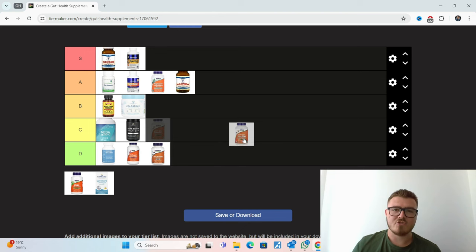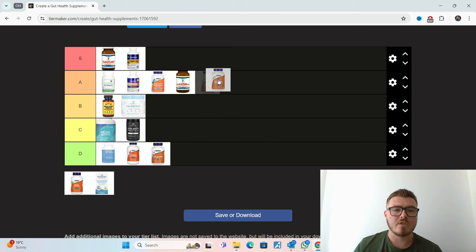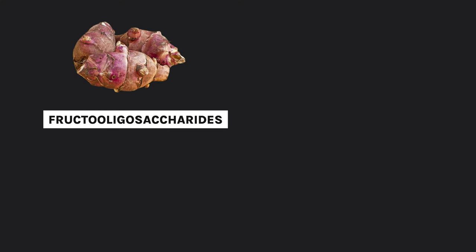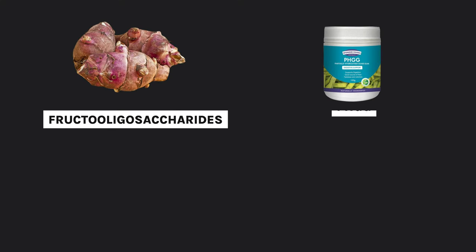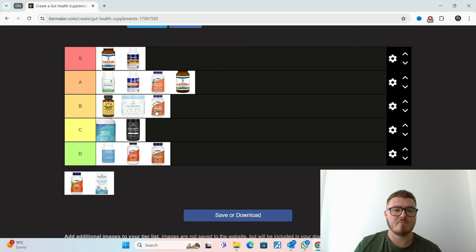This next one is very tricky. So as you can see on here, it says inulin, but I'm actually using this as a placeholder for all of the different types of prebiotics. So this inulin represents inulin. It represents fructooligosaccharides, it represents PHGG, partially hydrolyzed guar gum, it represents HMOs, human milk oligosaccharides. This is all of the different types of prebiotics.